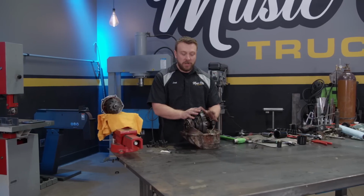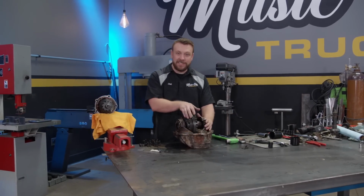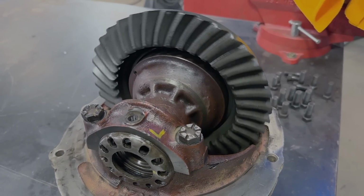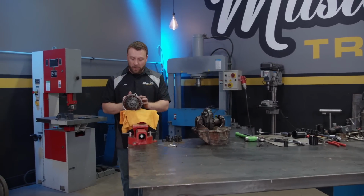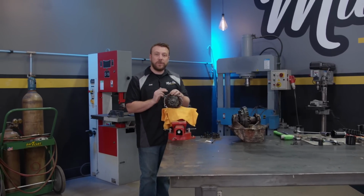Well, we got our third member completely reassembled with a brand new ring gear as well as new bearings. Take a listen to this. Much better, right? Now, I also went through and completely rebuilt our pinion support with, again, all new bearings, new races, a new O-ring seal, as well as a new yoke seal.